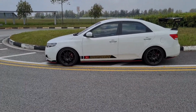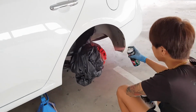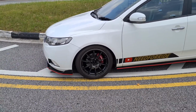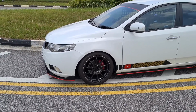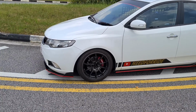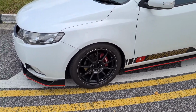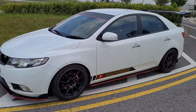Just to enhance the look of my NFR Forte, I have gotten my brake calipers sprayed red. I don't have any plans for the aftermarket big brake kits as they are very expensive and I don't need such a powerful braking system since the car will be just driven on the street. If you guys are looking into improving your braking performance, I would suggest you install the stainless steel brake hose and the aftermarket performance brake pads, which I've done on my R6. This will definitely improve your braking performance on your ride.